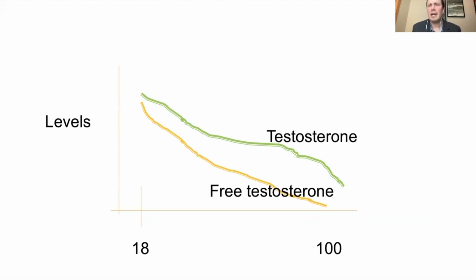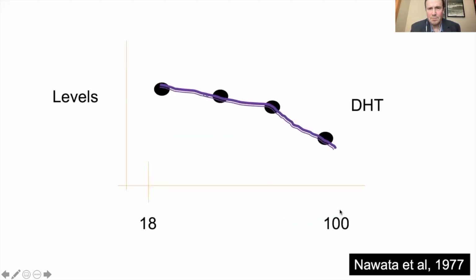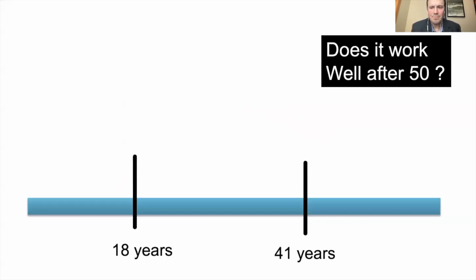Finasteride and dutasteride are medications which block the 5-alpha reductase pathway, so they affect hormones. And hormones are decreasing as we age. Testosterone decreases from 18 to 100. Free testosterone decreases. And so do these hormone blocking drugs really do anything as you get 60, 70, 80, 90? DHT also drops off as we age. And so very reasonable question to ask, do these drugs work in slightly older individuals?